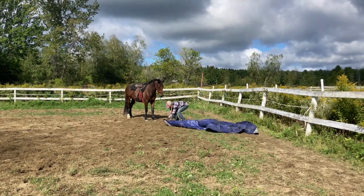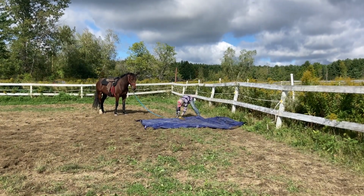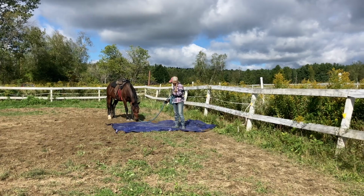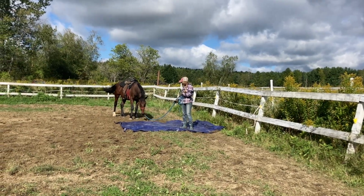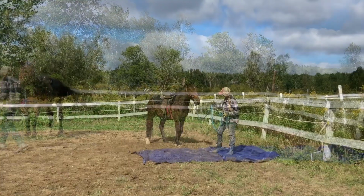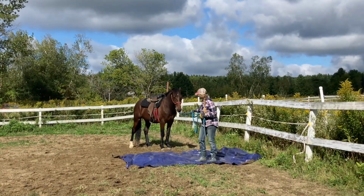So then I decided to use my brain and put some sand on this tarp so that it wouldn't fly away. Once I did that, I let him sniff the tarp, and then we walked away and just did a bunch of different approaches. He was pretty nervous about the tarp, and for him, these were pretty big reactions.